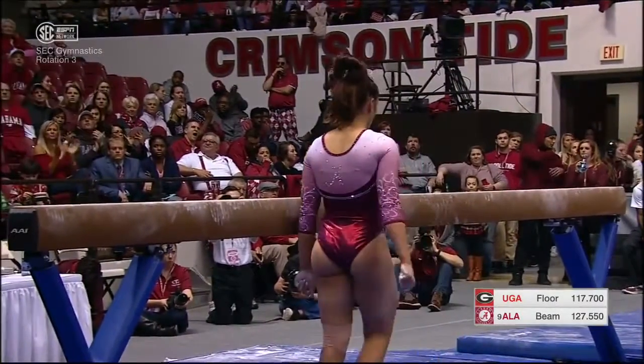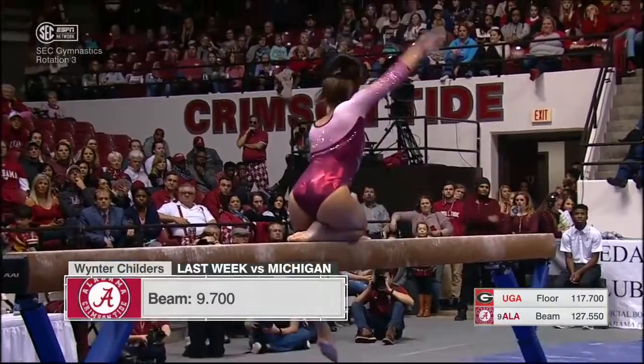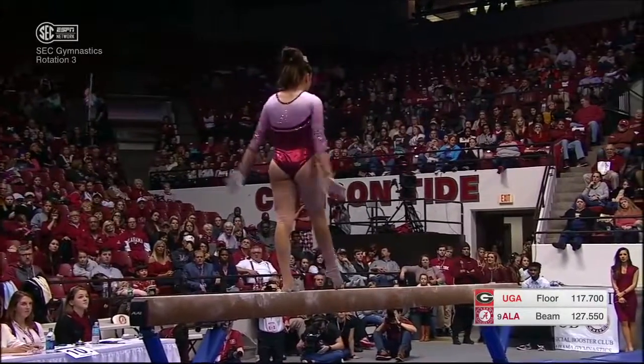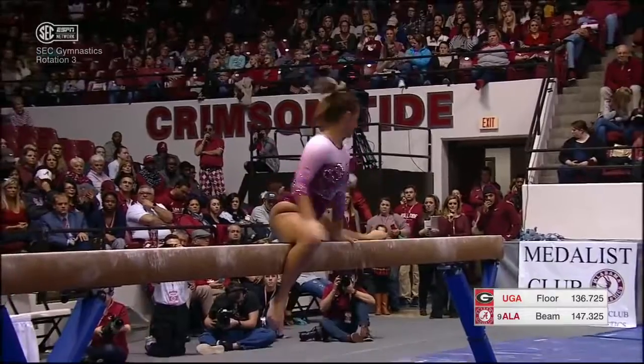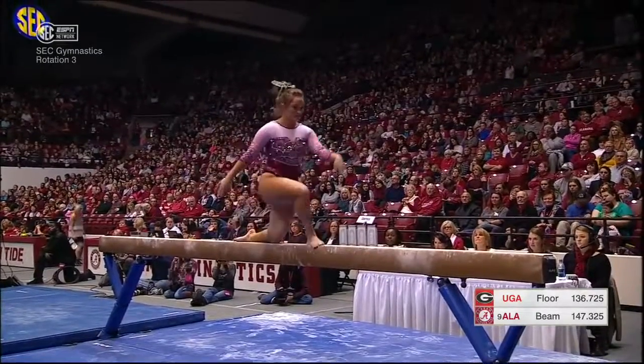Now Winter Childers competing in the all-around tonight. She comes out of Spearfish, South Dakota. Bend in the back for that cheat jump, in my opinion. It'll be interesting to see what the judges give her for that. Beam rotation, it just gets better. 2017 All-American on this event. Nikki Guerrero will anchor their rotation.